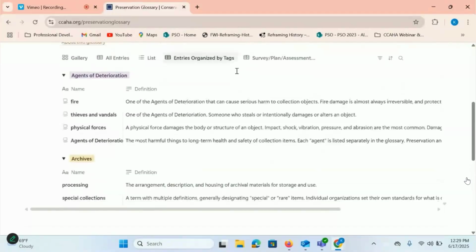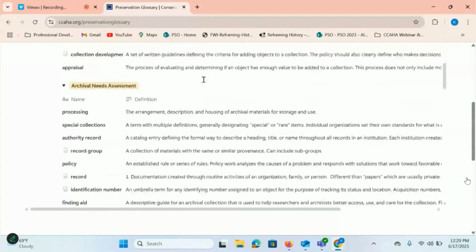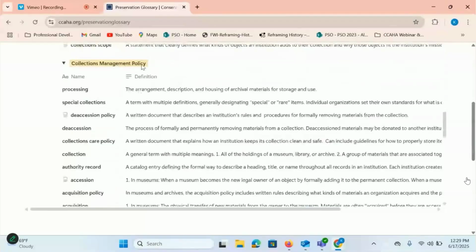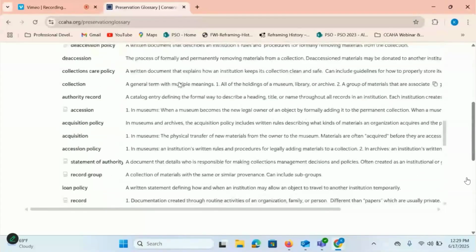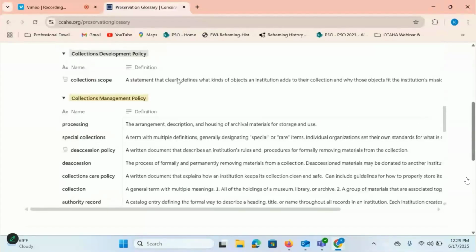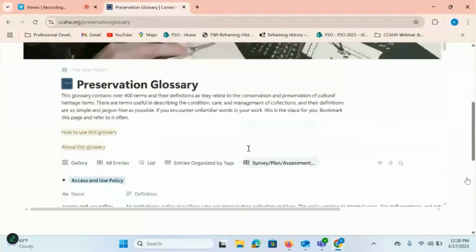And then again, the other way that you can view it is to go through survey/plan/assessment. So this speaks to what I've said, that we really intend this to be used by clients in addition to people who are just looking for ongoing education. So if somebody has received an archival needs assessment from us, a collections assessment, if they are working with us to create a collections management policy, we have a separate set of tags that are specifically terms that are most involved with those types of assessments, plans, and policies that they might be going through with us or trying to learn a little bit more about. So those are the different ways that you can view it.